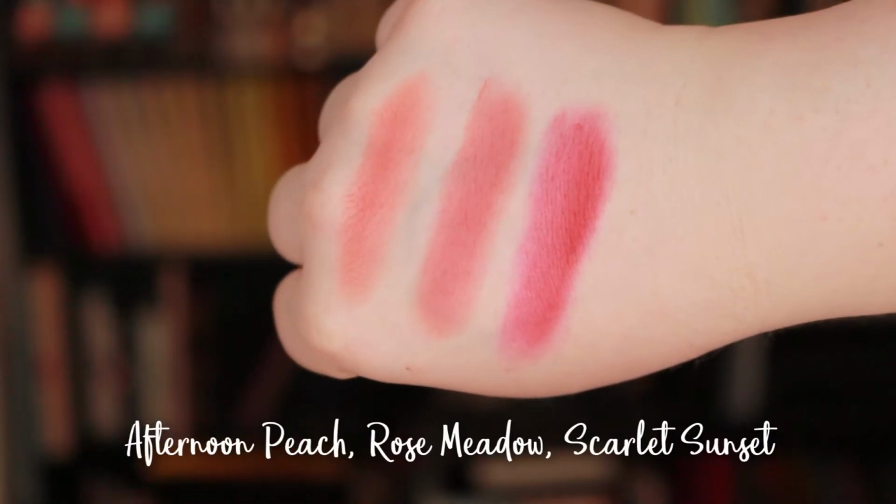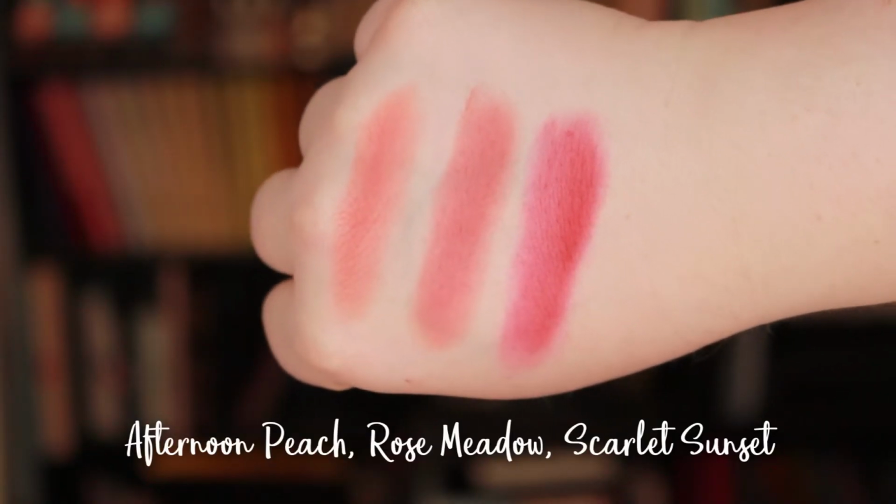So these have a very soft, whipped, kind of moussey feeling to them, and these are definitely pigmented, so a little bit goes a long way. Overall, I really enjoyed those. Now, I don't think I would necessarily need all 3 colors, so if you are not someone who wants to get the whole bundle and you just want to get 1 or 2 colors, I definitely think Afternoon Peach would suit more of a lighter to medium skin tone.